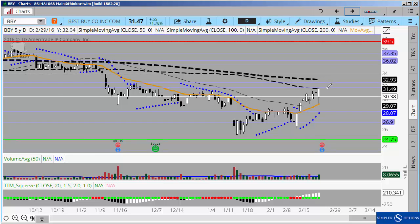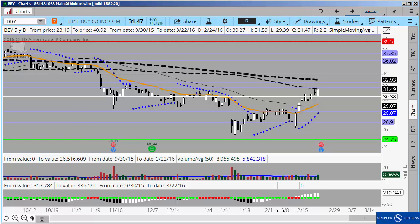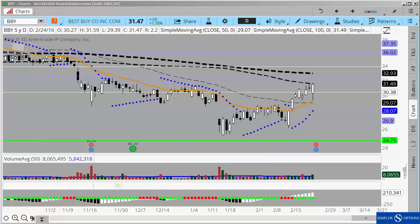Then we come back over to the daily charts where we're just coming up into the 100-day moving average. So this, combined with the 200 just overhead, kind of gave me the stance of wanting to be a little bit bearish on this, but not just outright.